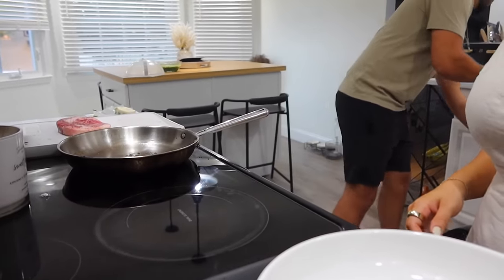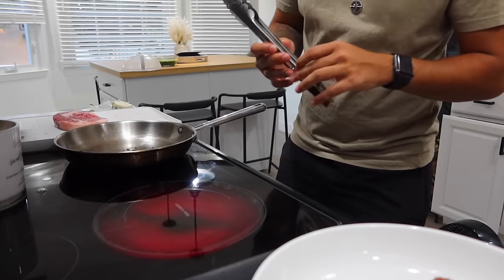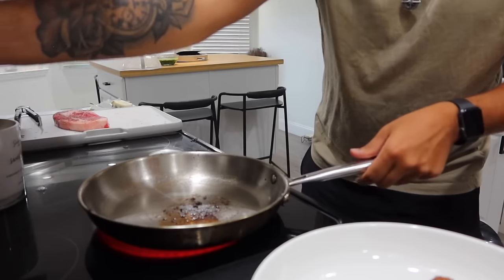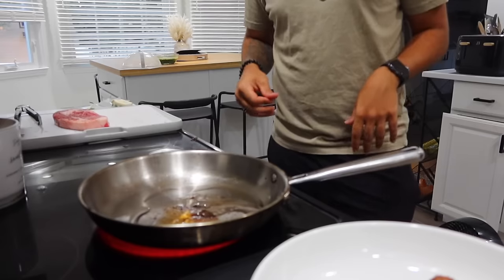Wow, he's wiping out the pan. I never do that. Yeah, so I'm trying to get a more or less clean start right now, fresh start for the second steak. Get this pan going on high again. It's already pretty hot. Get some canola oil going, nice and simple.